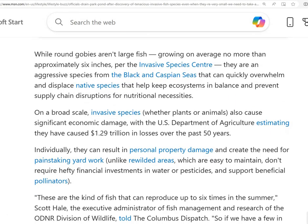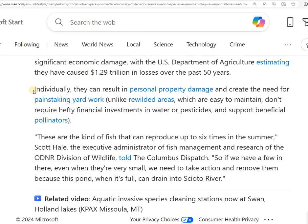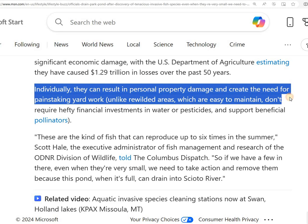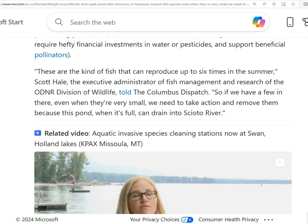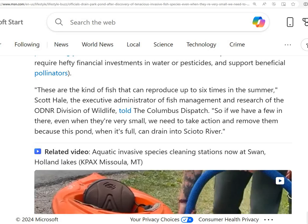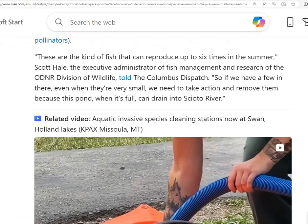You hear about invasive species everywhere except on land. On land, it's just your yard. But they say individually they can result in personal property damage and create the need for painstaking yard work if they're in your residential area. I know in Montana I was like, well, that's not an ugly flower. They're like, but it's everywhere and it just takes over. And if you had them on your property, you were supposed to be getting them off. They were taking it very seriously.